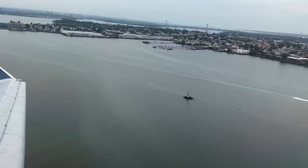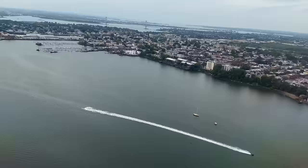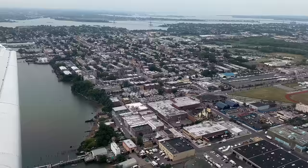Alas, we are airborne and now climbing over Flushing Bay. It is now time for the tower controller to hand us off to the local TRACON controller, New York Departure Control. Number 4922, contact me, departure. Departure, New 4922, see ya.